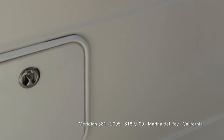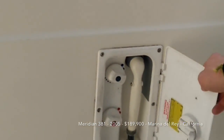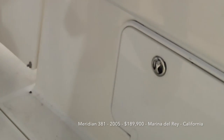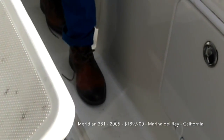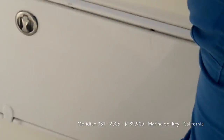A little shower here with hot pressurized water as well. And in addition to this storage room, we have two accesses to the engine room. One here with possible additional storage. And here.